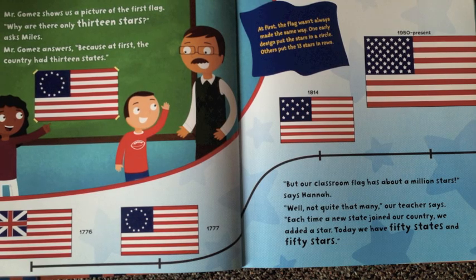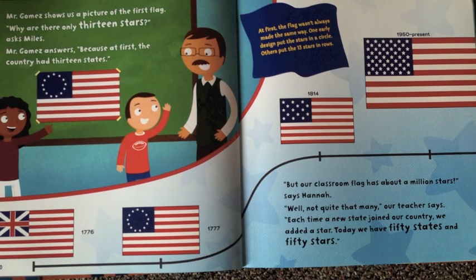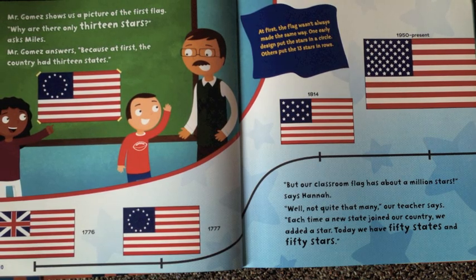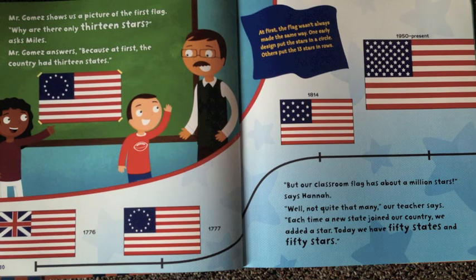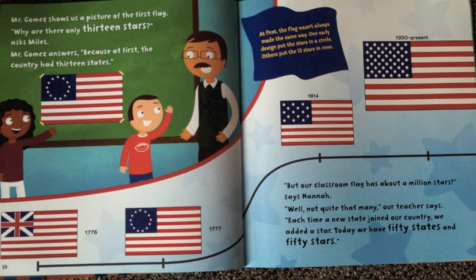Mr. Gomez shows us a picture of the first flag. "Why are there only 13 stars?" asks Miles. Mr. Gomez answers, "Because at first the country had 13 states."